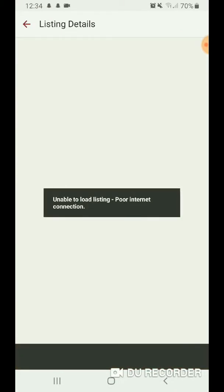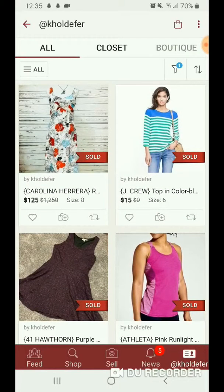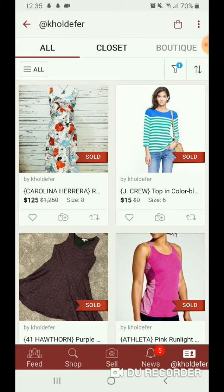This was an Athleta tank. I may have to go closer to the house to get a better connection here. So this Athleta tank sold for $12. This 41 Hawthorne dress sold for $27. We had this J. Crew top that sold for $15.